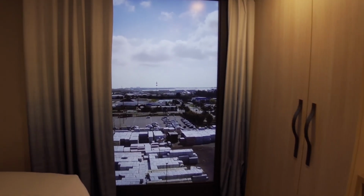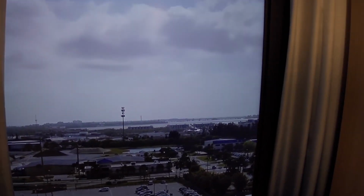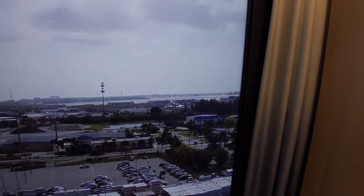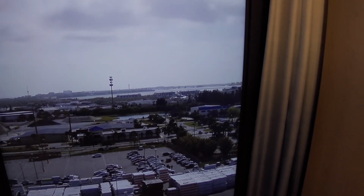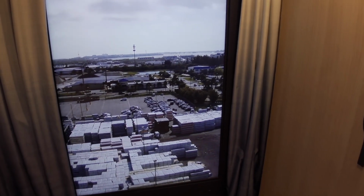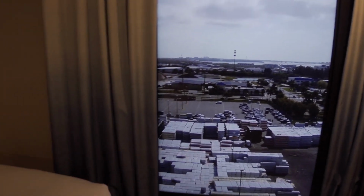So the coolest thing about this room is this. This is your virtual balcony. So it is live for what is outside. It's a cheaper option than a balcony, a little more expensive than the interior rooms, but it's like you're looking outside. That is so, so cool.